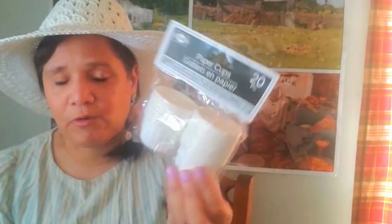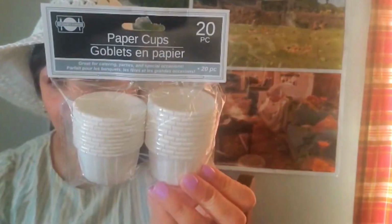And paper cups. When I lived in the Bronx, they used to sell coquito. It's like little coconut ices in the Bronx, and they would come in these white paper cups. So I got these so I can make coquitos. Some I might use them for coquitos, or I might use them for some kind of DIY.